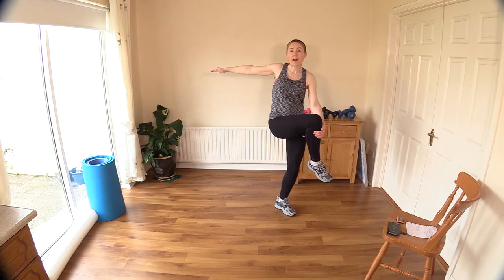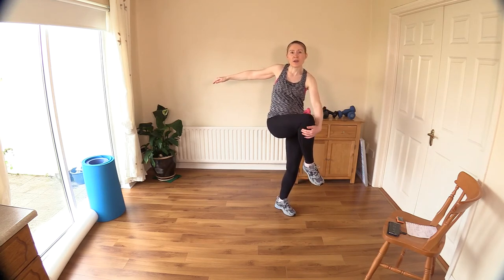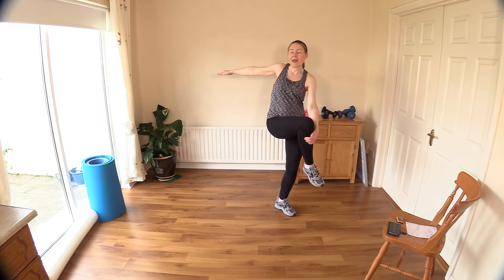If you can come up a little higher, just experiment yourself. Sometimes lower is a better stretch. Try not to pull on your knee. Go down a little bit on the leg, down towards your shin. Don't be pulling and yanking your joints. That's it. Good.